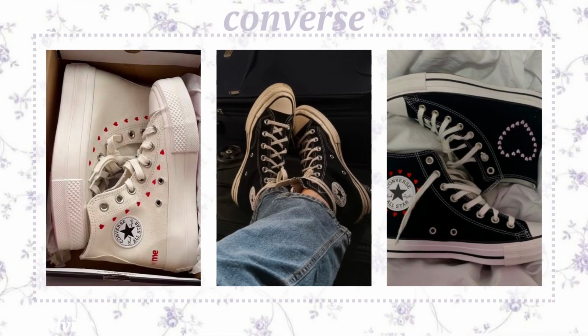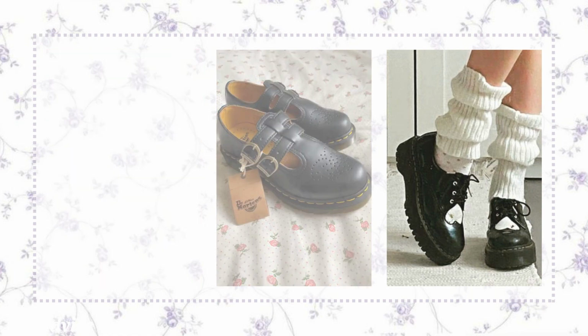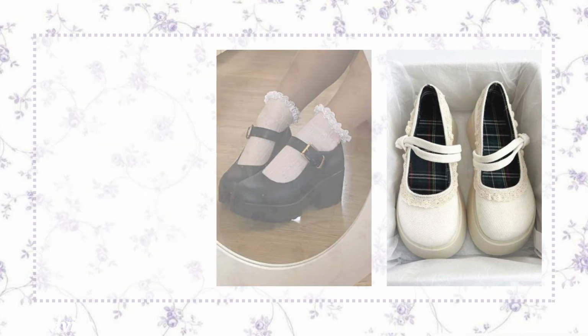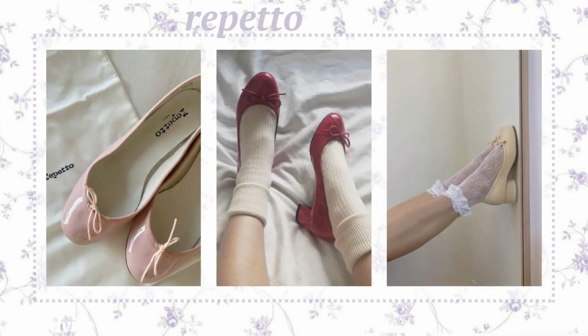Popular shoes are Converse, Doc Martens, Uggs, Mary Janes, loafers, and Repetto shoes.